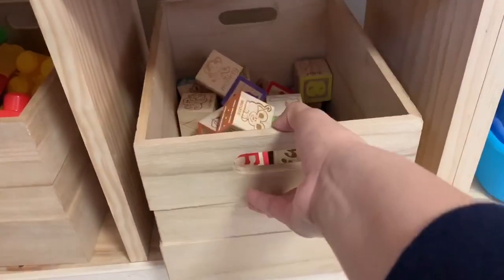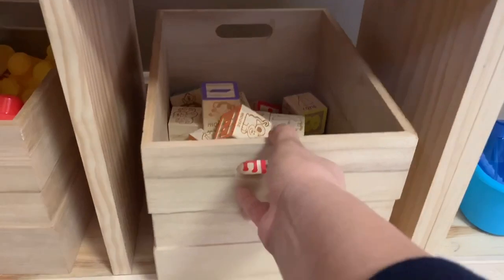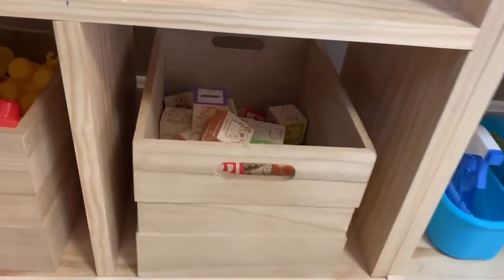And then over here, I have some wooden blocks. I did a video on Luca's favorite wooden toys, so if you guys haven't checked that out, I will link it above right here for you. But yeah, he loves these blocks.